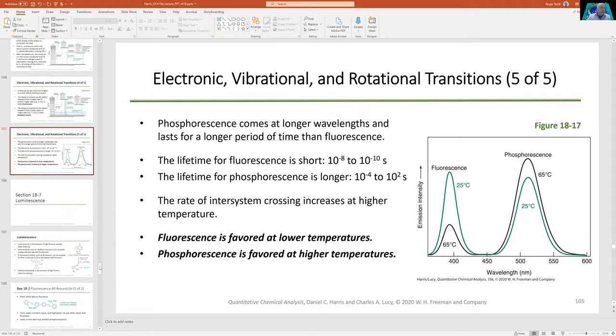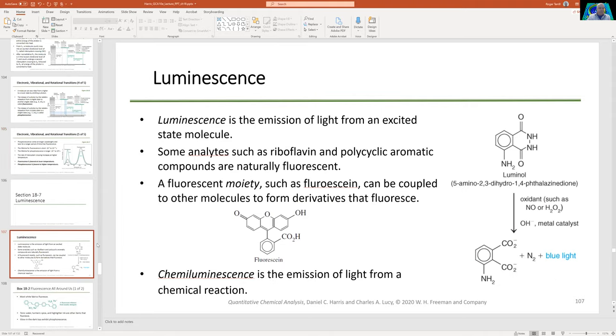Beautiful, very beautiful. Now luminescence here is the emission of light from an excited state molecule. Most luminescence is fluorescence, right? And fluorescence is the emission of light following the absorption of a photon, right? And they're generally Stokes shifted. That means that the light that's emitted is longer wavelength than the light that's absorbed.